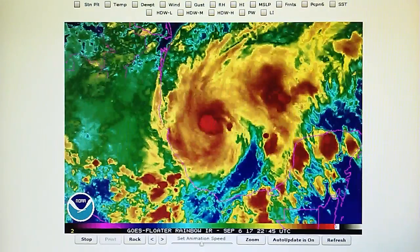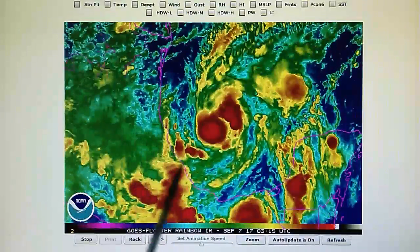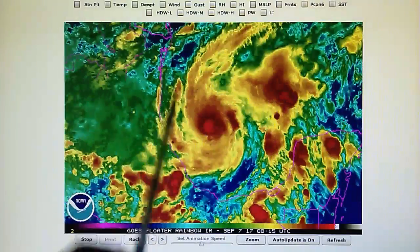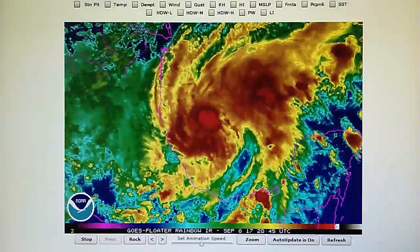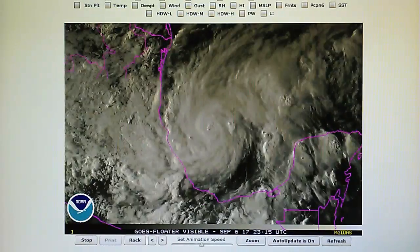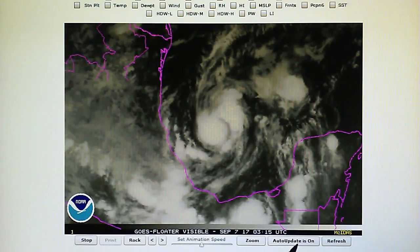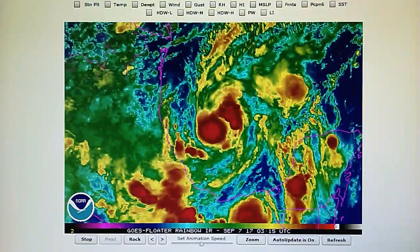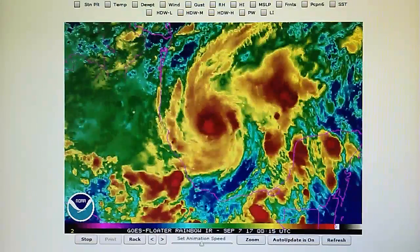Now here's the floaters map for Katia right here. This is the Mexico coastline, I believe it is right here, and rather the Gulf. This is the Gulf of Mexico right here, and we can see the diminishment here over the 7.5 hour loop. And here's the visible light map. You see the photoshopping, but look at the diminishment here over that time. So I think that this storm, as well as Jose, are both being targeted, and we'll just keep a close eye on this.